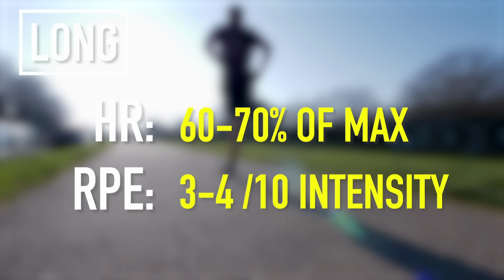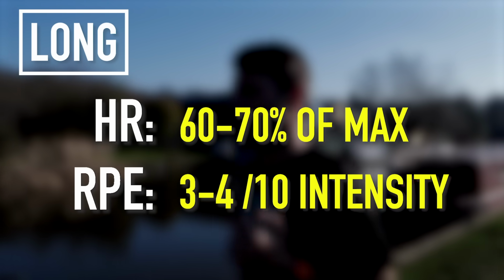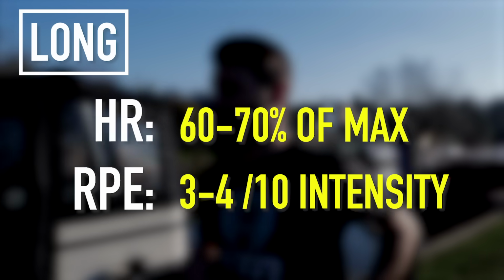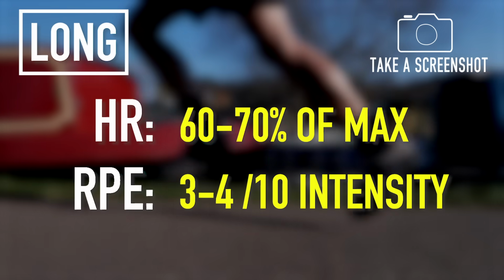Sticking to an exact pace is not essential, especially if you're running off-road, but to give you an example, my long runs I run at a pace anywhere between 8 to 8:30 minute miles or 5 to 6 minute kilometers.